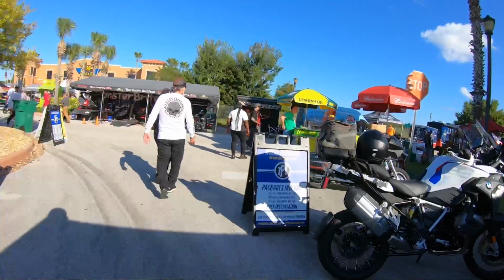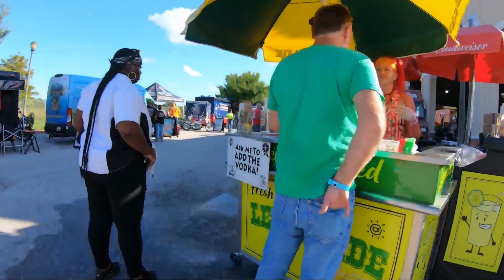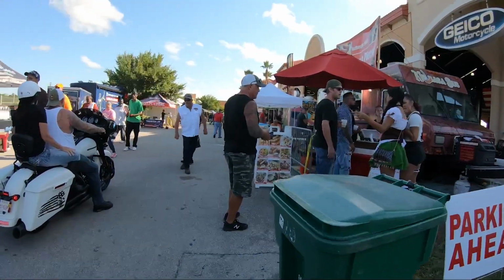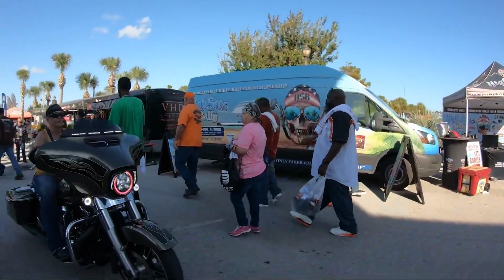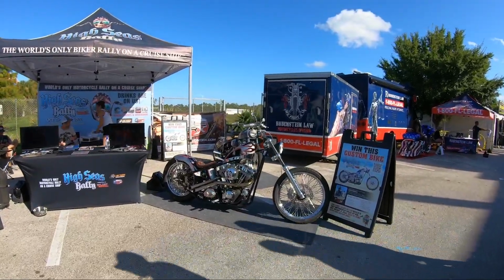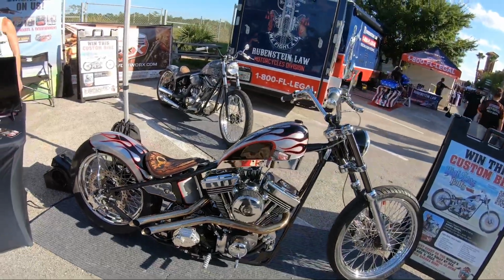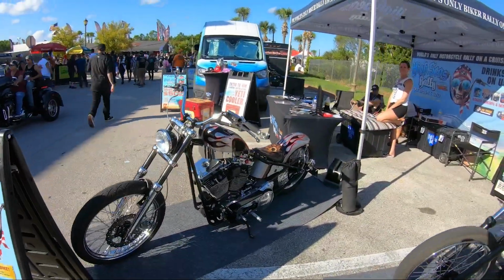Beautiful bike. Work. That's going to be a hardtail. That's going to be not comfortable at all, but it's a beautiful bike. Chain driven.